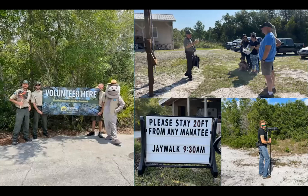And then there are other opportunities too. If you're more interested in manatees, you can become a manatee observer, where you help us prevent human harassment of manatees in the spring. We have our manatee rovers who do education and interpretation during the winter time when all the manatees come in large numbers.